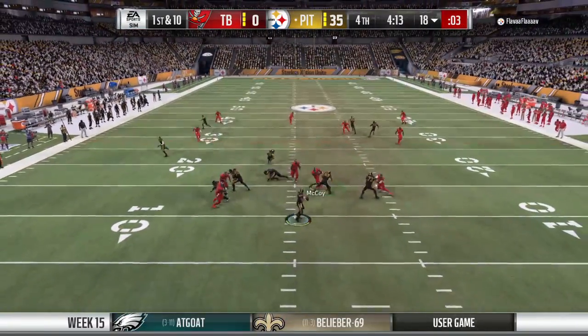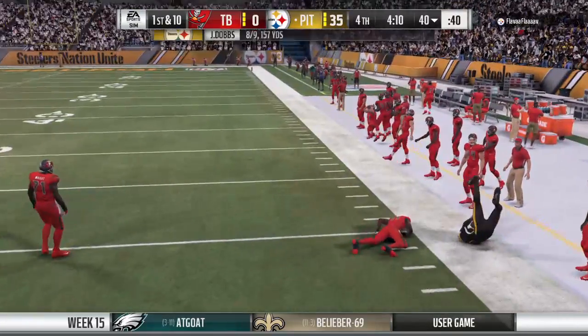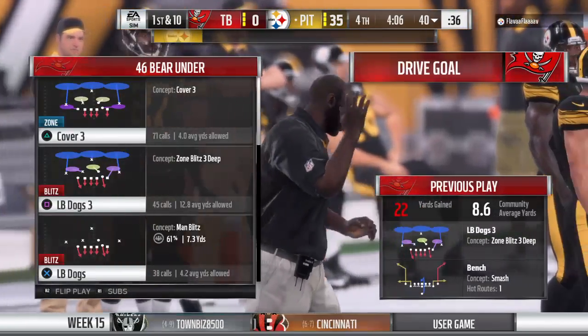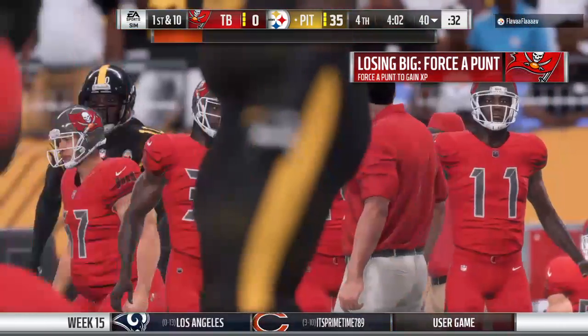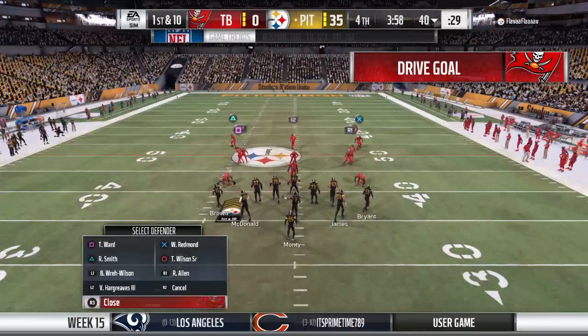Dobbs looking to throw on first down. Bryant with a catch right side. A good pickup there, a 22. Still throwing the football here, even with the big lead. Yeah, I know you and I came up in a different era, and we think about sportsmanship and all that. Other people think about fantasy points and getting their numbers. That's all they care about right now.